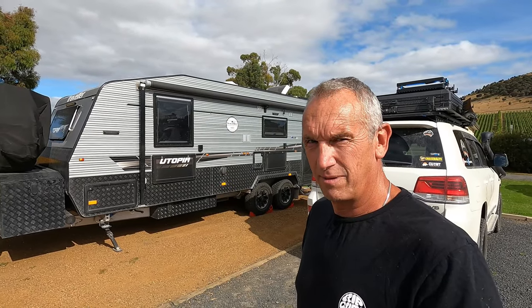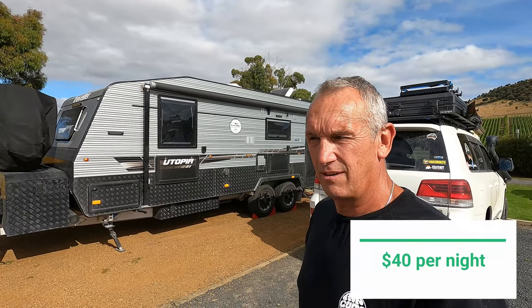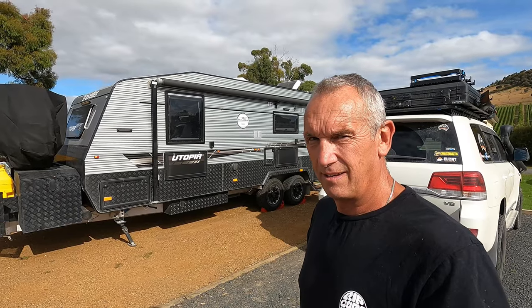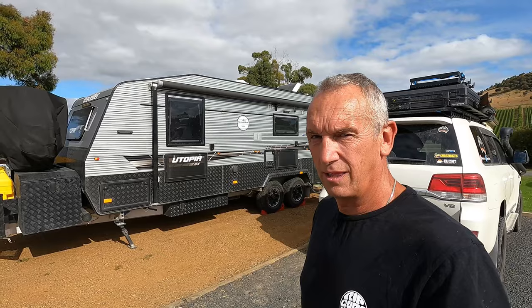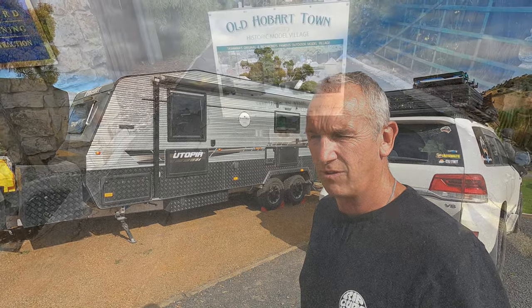Here at the Richmond Caravan Park, which is a caravan and cabin park just out of Richmond. You could probably walk there if you were pretty fit. And we're here for one night, and we're going to be looking at the Richmond Bridge, the old jail, and having a look around town.